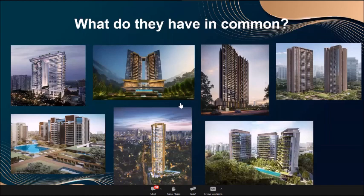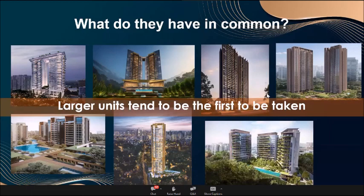Okay, if you notice the trend of their sold units, do the smaller or bigger units go first? Big units go first, correct. All their large units go first. Their common thing is that the larger units tend to be the first to be taken. For Avenue, I even see people buy from the largest 4+ study, from the highest floor. 28 goes first, then 27, then 26, and 25.